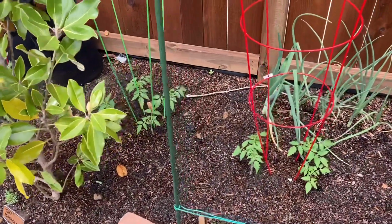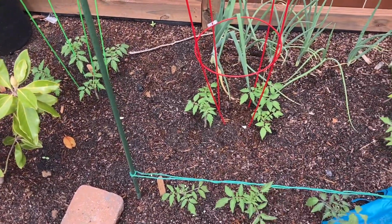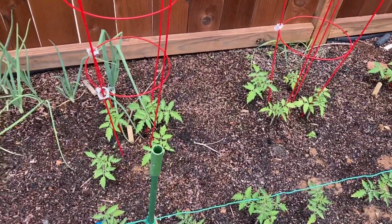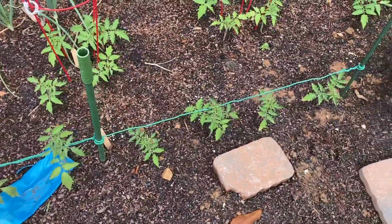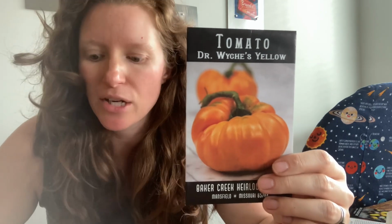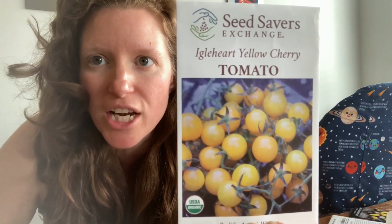Behind the magnolia, I have Kellogg's breakfast tomato, and they'll spill over here, and then some Dr. Weish's, 2 groupings of those. Then we have the Brandywine Black and a yellow cherry tomato. If you can't tell, I love yellow tomatoes. Dr. Weish's yellow tomato from Baker Creek. Brandywine Black from M.I. Gardner, and Eigelhart yellow cherry tomato from Seed Savers Exchange.